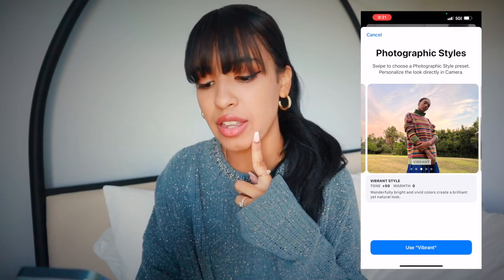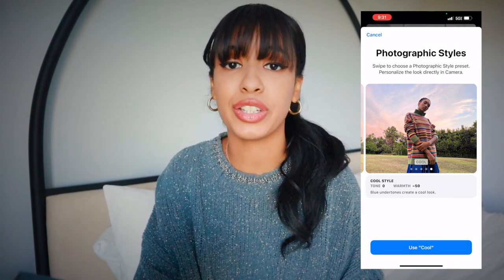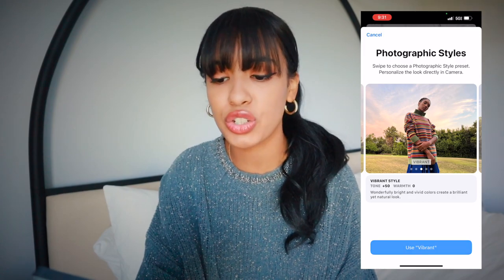And I was watching the keynote, and I got really excited to see how they upgraded the camera, how they used it to film movies and TV shows. So I think that's really cool and will allow me to film more on my phone versus having to carry a big camera around. So I'm really excited to try that out.